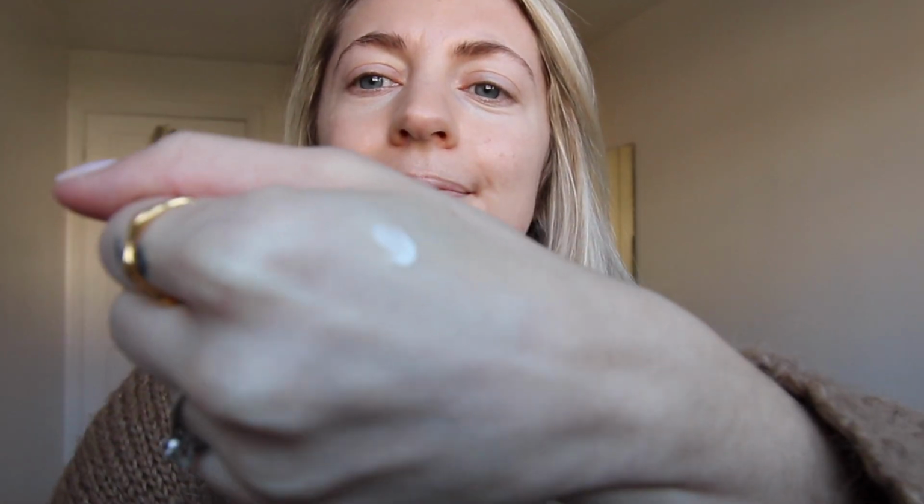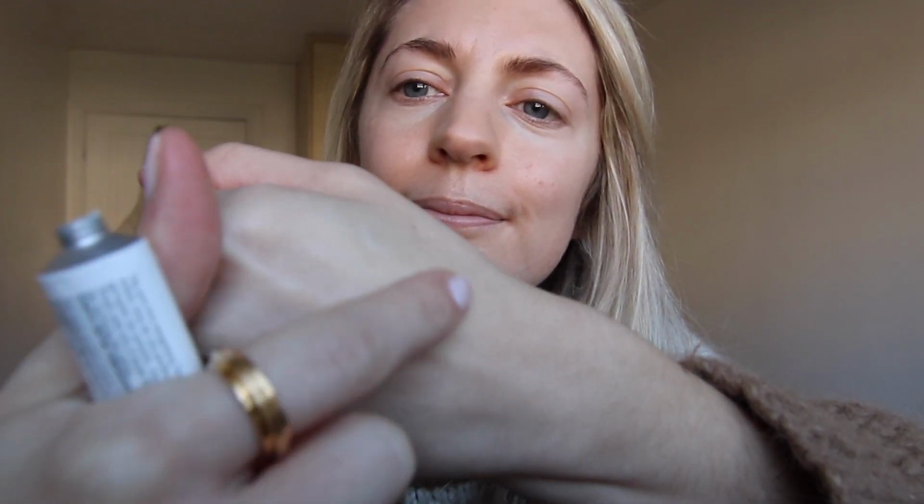It's 0.05% Tretinoin and it's in a cream formula. The consistency of this one is my absolute favorite so far. It's like a really silky, silicone-y feel. I way prefer that because I feel like I'm not tugging on my skin. The previous one I was using was a batch that I have had from Italy. I think I bought about 5 tubes and it lasted me like a year and a half.